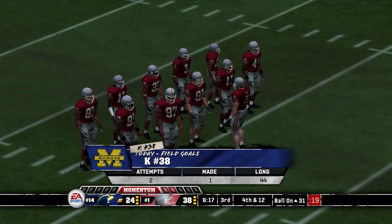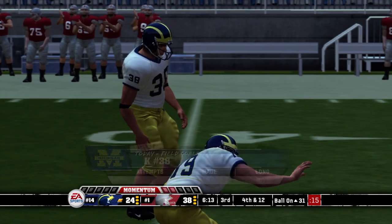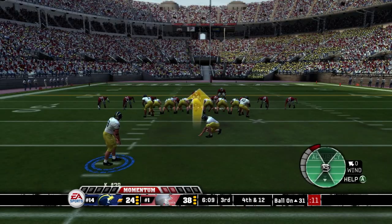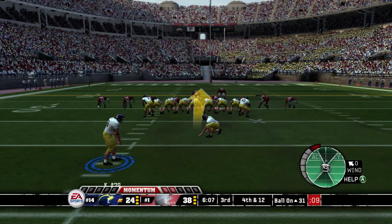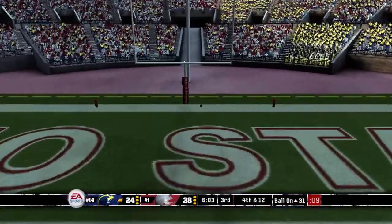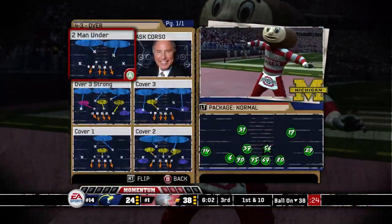They're going to try a long field goal here. This one is from 48 yards away. Number 38 in to attempt the field goal. It's up. Well, they tried for three, but they came up empty-handed.